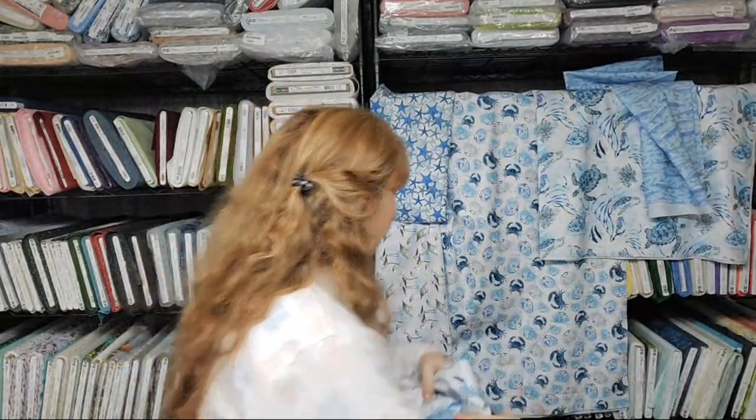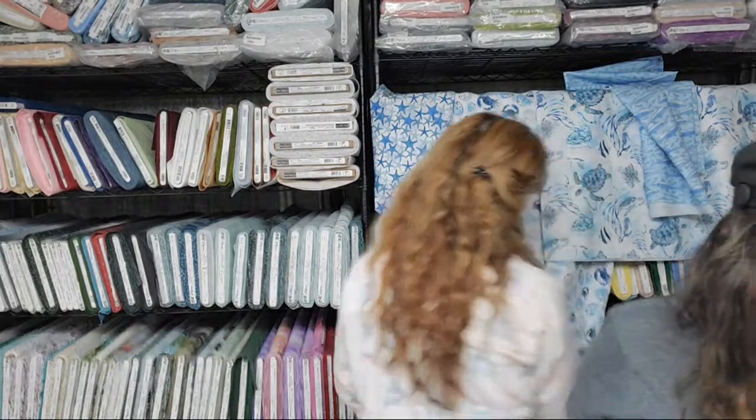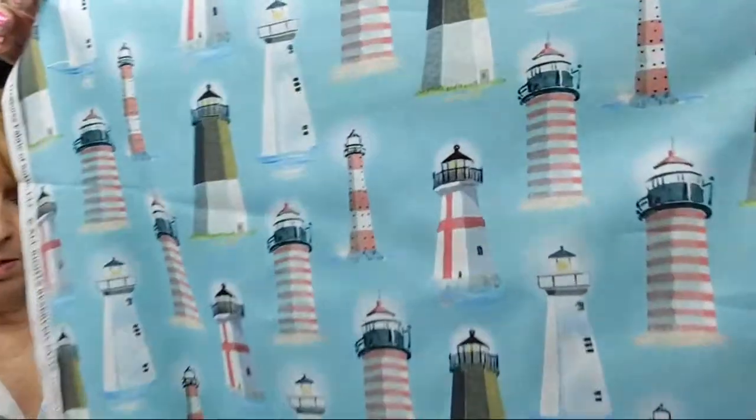So this is the beautiful lobster print from Ocean Blue by Timeless Treasures. And then last but not least is this such a beautiful print. It's traditional lighthouses, and all beachy people love lighthouses. Gotta have your lighthouse. Beautiful lighthouses, very traditional lighthouses.